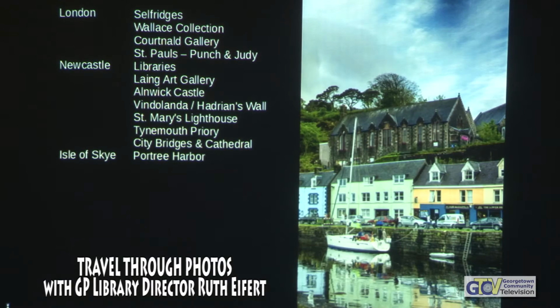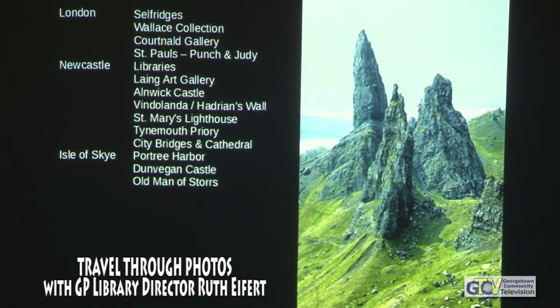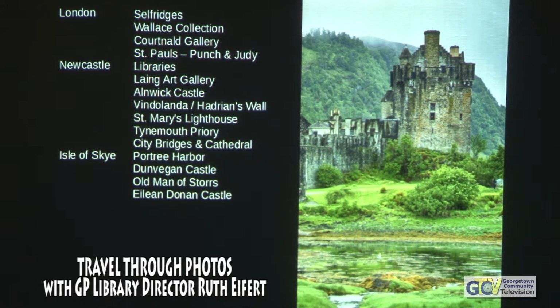There are a lot. And then we went up to the Isle of Skye. This is the main town in Skye, Portree. Dunvegan Castle, home of the MacLeod clan. Old Man of Storr. I have many more pictures of this guy. The Old Man of Storr is the rock on the left-hand side. Eilean Donan Castle.